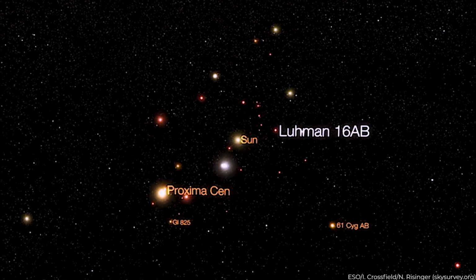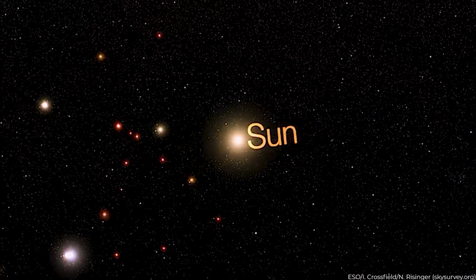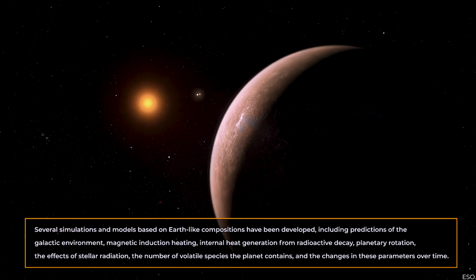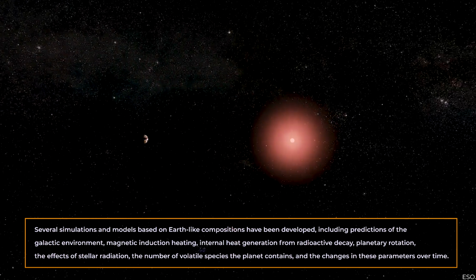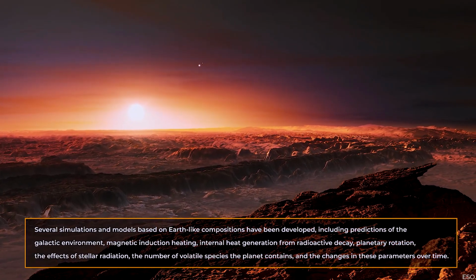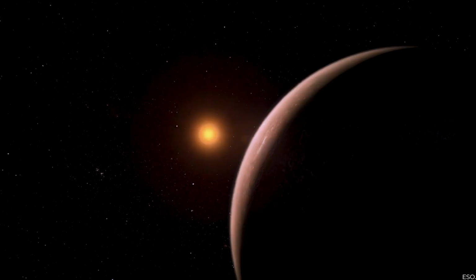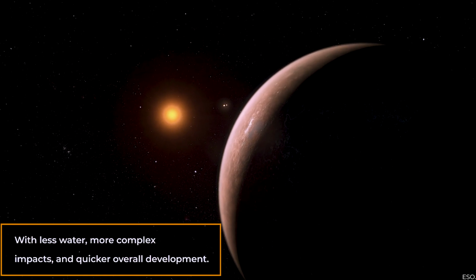Before NASA's image, little was known about Proxima Centauri B, except for its distance from the star and orbital period. Several simulations and models based on Earth-like compositions have been developed, including predictions of the galactic environment, magnetic induction heating, internal heat generation from radioactive decay, planetary rotation, the effects of stellar radiation, the number of volatile species the planet contains, and the changes in these parameters over time. If it originated at its present distance from the star, Proxima Centauri B most likely formed under different circumstances than Earth, with less water, more complex impacts, and quicker overall development.